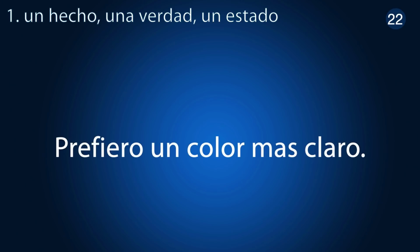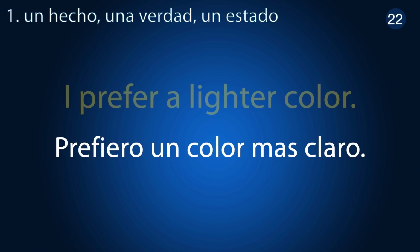Prefiero un color más claro. I prefer a lighter color.